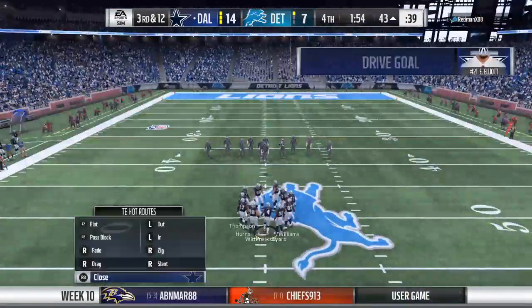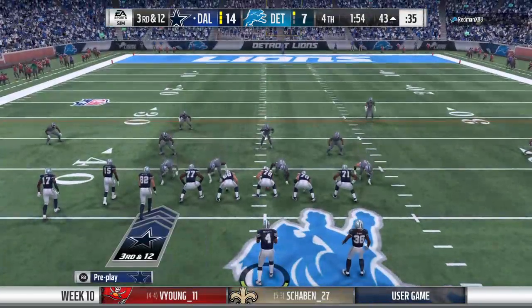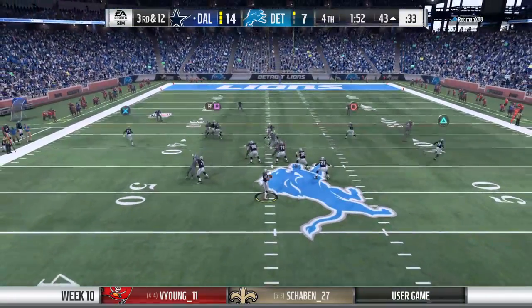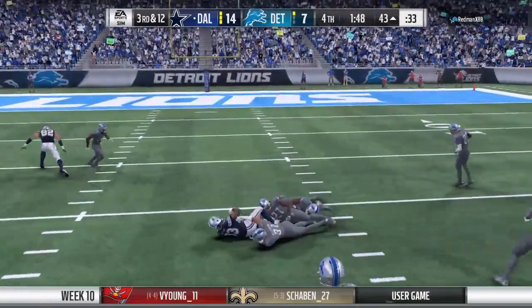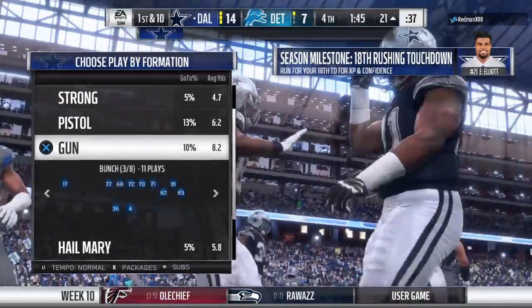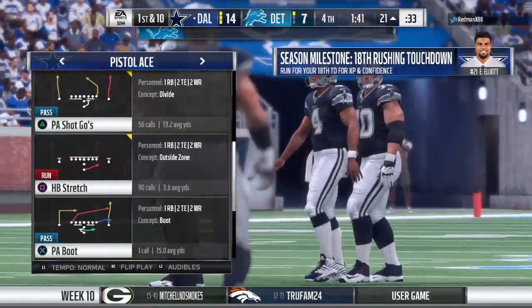The Cowboys on third down. No problems to this point. A perfect 5 for 5. This is third down and 12. Here's Prescott. He's got a man. It's Williams. And he'll get this one down near the 20-yard line. And 21 yards there as they convert on third.